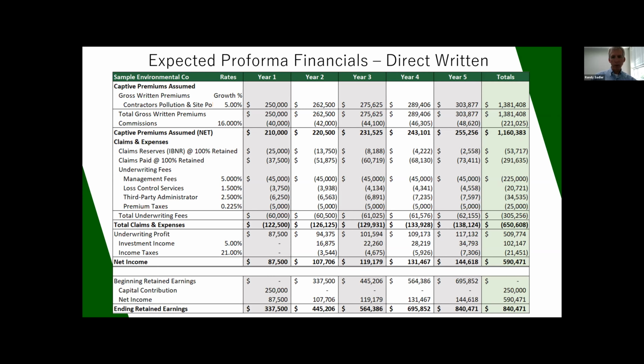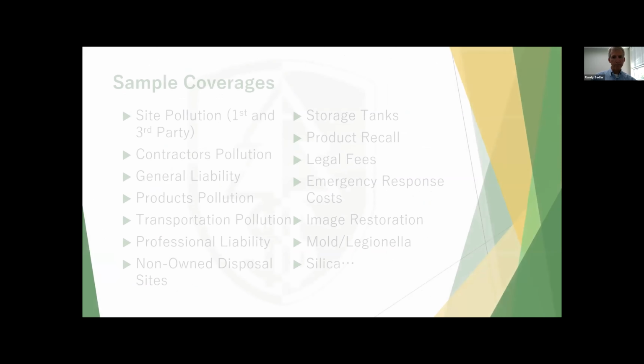And again, as you look at that out over a period of 5 years, nearly $600,000 remaining or being retained by the captive, and correspondingly the business owner, the owner of the captive.